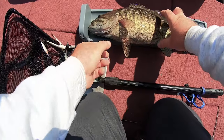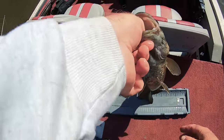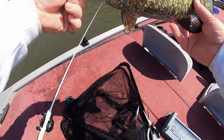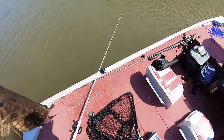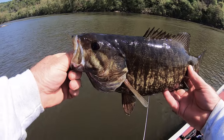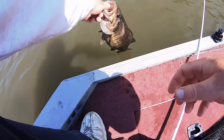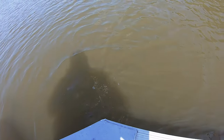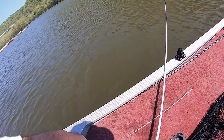It's 17 inches, yeah, 17, but look how fat he is. That's why it looks bigger, it's fat. Jeez, nice fish. That is a very nice fish. That's a decent chunk of fatty. All right. And off he goes. Beautiful fish.